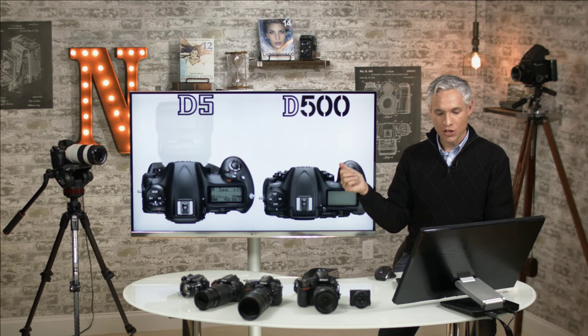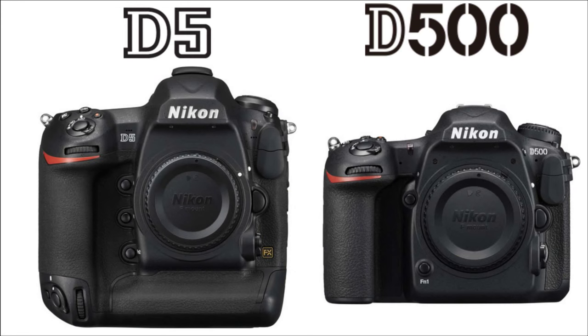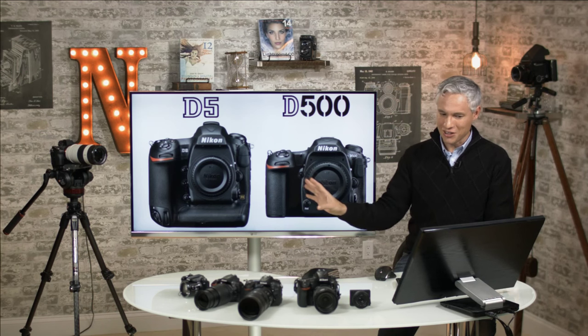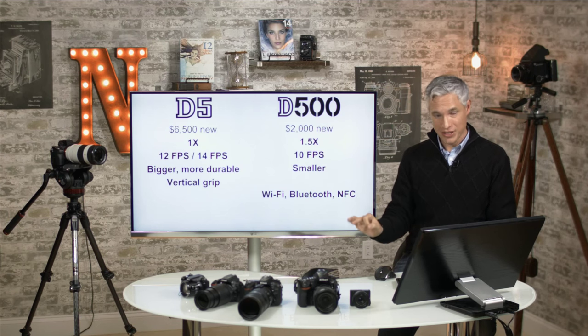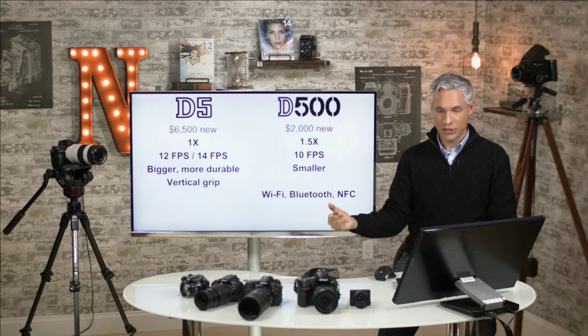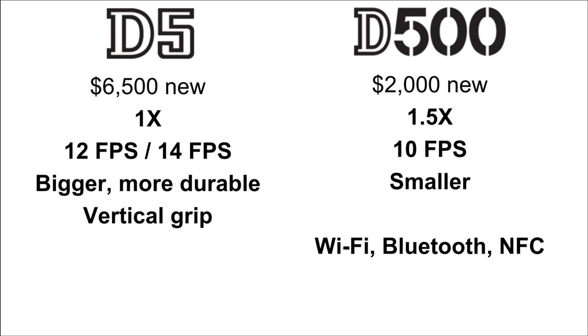Here's a top view. You can see they're basically identical. The layout of the buttons is slightly different. And on the front, the D500 doesn't have quite as many function buttons. It's missing one of the function buttons. But otherwise, you can definitely see the family resemblance. Functionally, they're almost identical, despite the massive, massive price gap. They're both basically 21 megapixels. Their frame rate is very similar. D500 at 10 frames a second, the D5 can go 12 frames a second in regular usage.